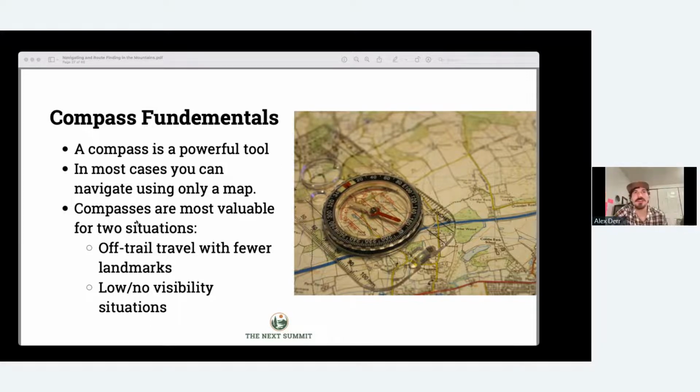However, there are two big situations where a compass can help you navigate as well. And these are, one, when you're traveling off trail, and so you've got a lot less obvious landmarks to guide you, and then also low or no visibility situations. So, getting stuck in the fog, getting stuck in the snow, getting stuck outdoors at night when there is no moon, these are all good situations for using a compass.